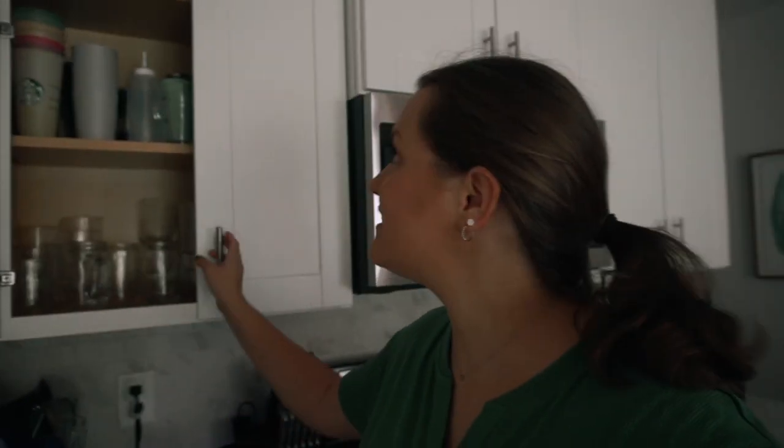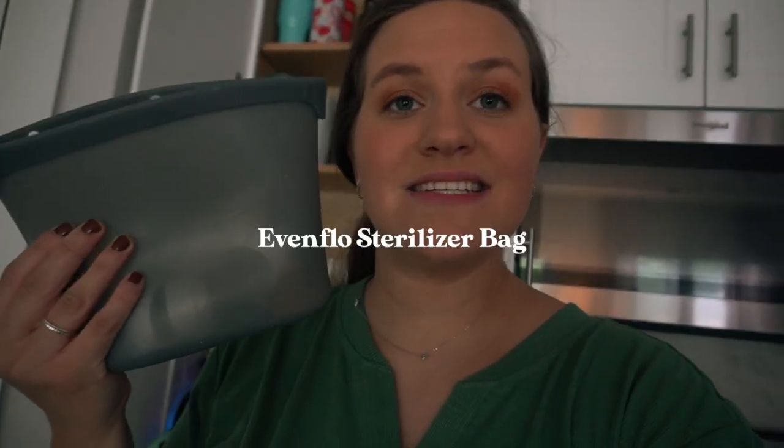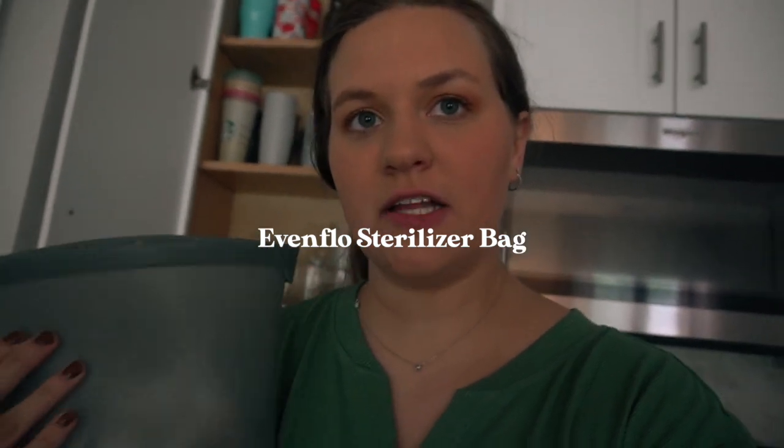Now we're coming over here to the cabinet. Something else I literally never saw anyone talk about is this. It's a sterilizer bag. I've seen lots of the disposable sterilizer bags, but I've never seen anybody talk about this reusable one. We use it for storing stuff when we're not using it to sterilize, but no one wants to boil water every time you need to sterilize something. And this is so nice because you don't have to boil water, because when you boil water, you feel like you need to sterilize as many things as possible, because boiling water is not a hard task, but it's also not the quickest thing. And you don't want to leave it unattended.